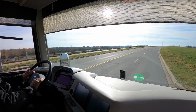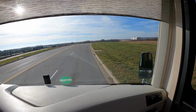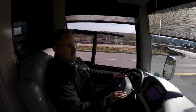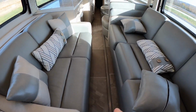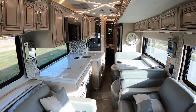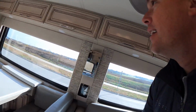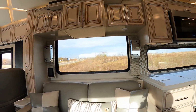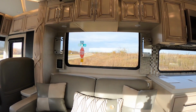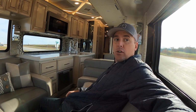I'll tell you what. You mind if I go to the back of the coach here and show? No, go for it. All right. So we're going down some pretty rough roads here, and I'm going to show you guys what the back of the coach looks like. You've got plenty of room here. So your dinette, no problem. I'm going to take a seat here on this couch to try it out for size. These windows going down the road give a nice big view. Really comfortable going around this curve here.